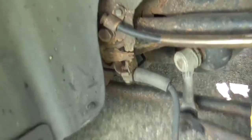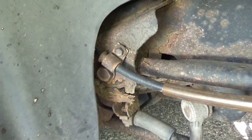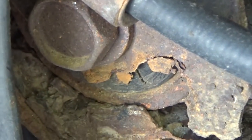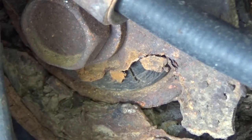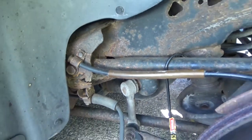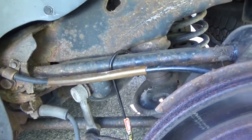Now, something else that I noticed while I was in here and doing this, as Eric would say, enhance. That can be a potential problem. This guy's going to need some framework in the very near future. Because this is the upper control arm. This right here is the upper control arm that holds the axle in place.